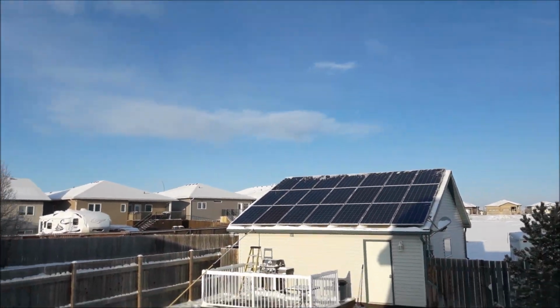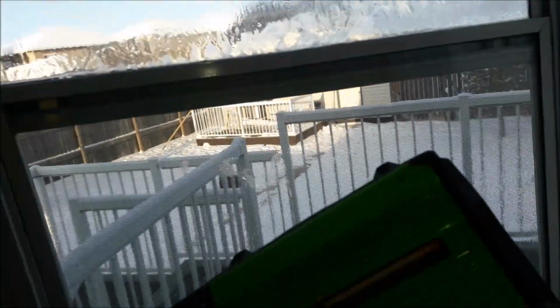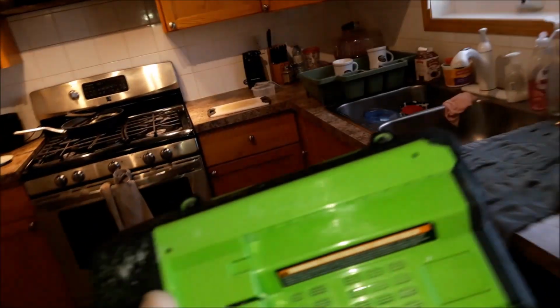Solar powered Eagle. Now I can charge the battery by the power of the sun. Plug it in.